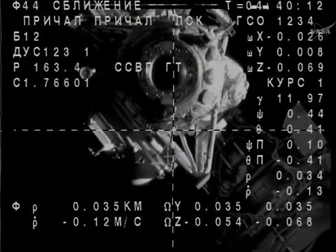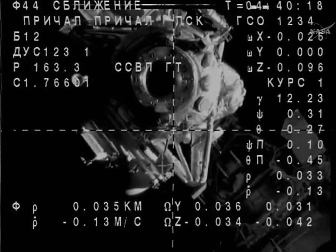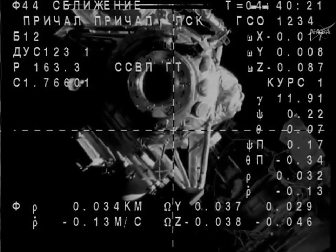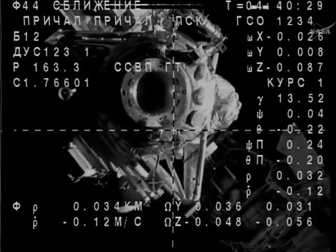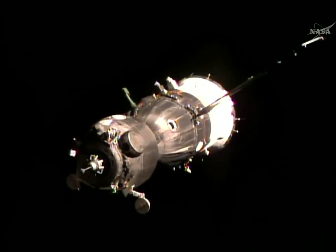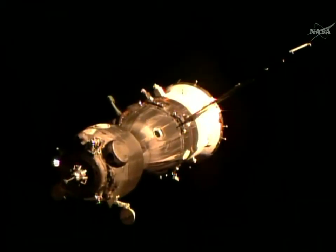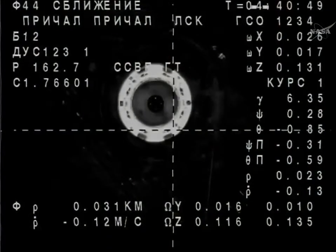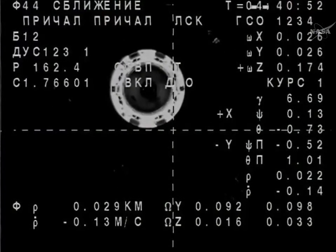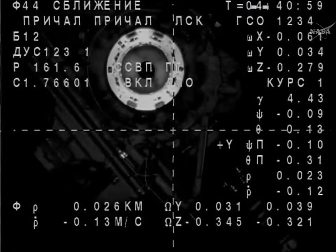And again, at this point, the command to retract the Kurs antenna has been given. The only milestone left will be docking. Yes, entering shadow. And again, a great close-up view. Range is 33 meters. If you watch the small window in the center module, the descent module, you might be able to see one of the crew members' hands. We're in eclipse. We see the target. Copy.